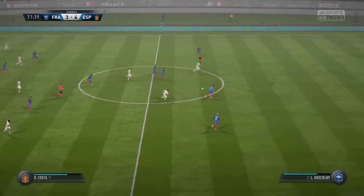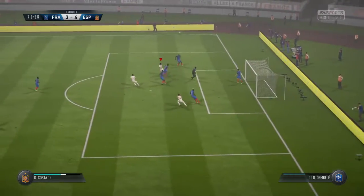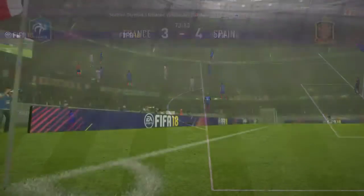Diego Costa. Steered through. Diego Costa's in the clear. Diego Costa! Superb work to reach that. Great technique and great belief to feel that he could stop the goal.